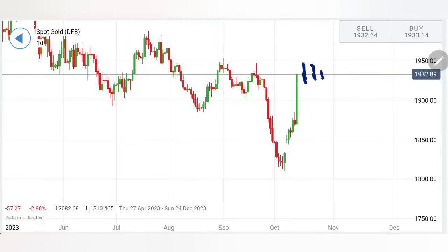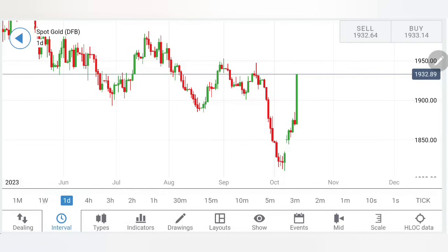We may see prices consolidating. Even if it has to stay bullish, it may consolidate for a while, where 1900 is going to remain a great support here. And on the upside, 1950 levels, 1954 levels are going to come into picture. These are going to remain a great support and resistance zone for the next week.